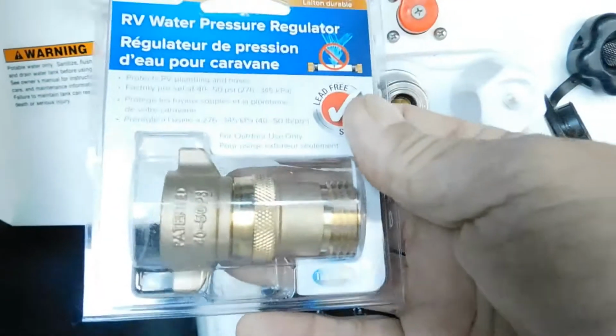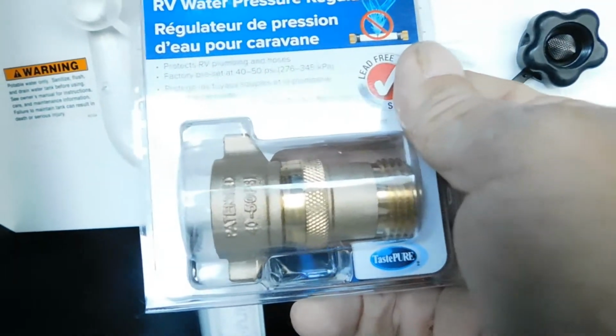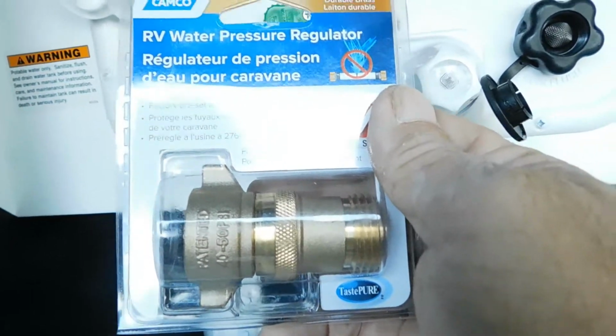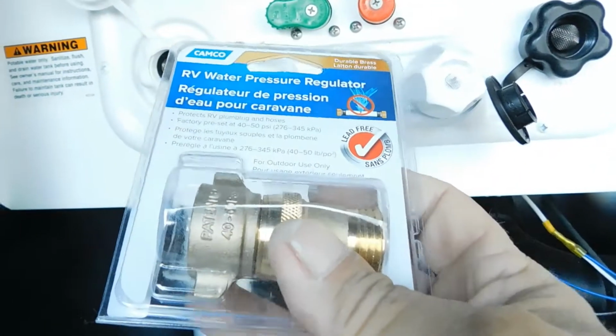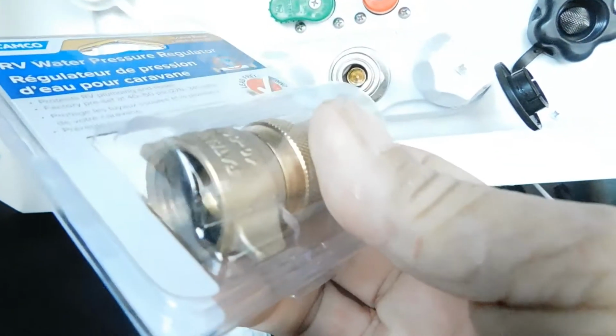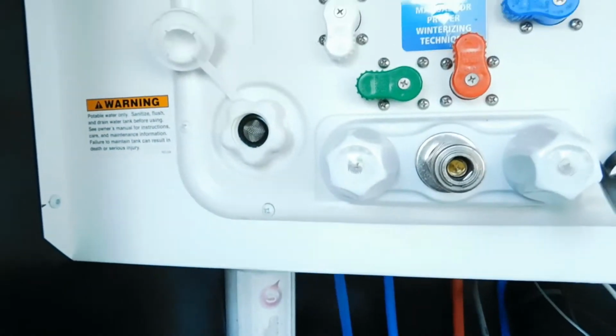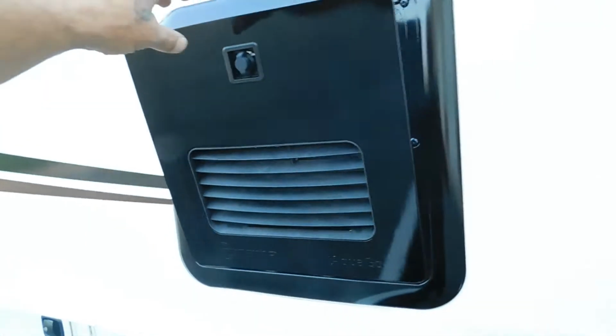Plug in our hose, but before you put the hose on, hook up your water pressure regulator. This water pressure regulator is going to reduce the water pressure to 40 to 50 psi, protecting the lines in your unit. Always use this when putting liquid into your unit. So hook up a water pressure regulator, hook up our hose, and then you can stand up and open up your hot water heater.